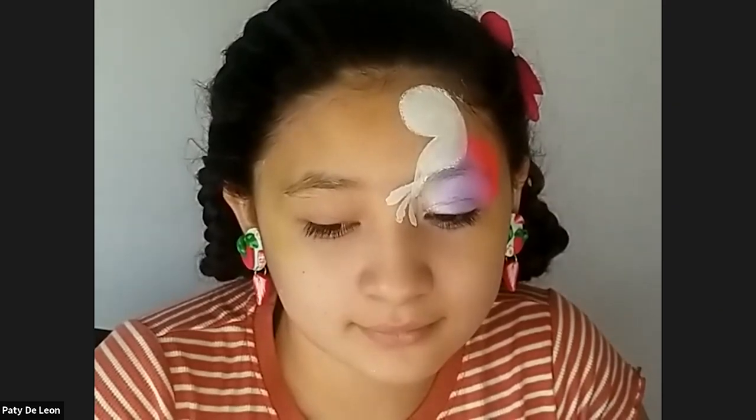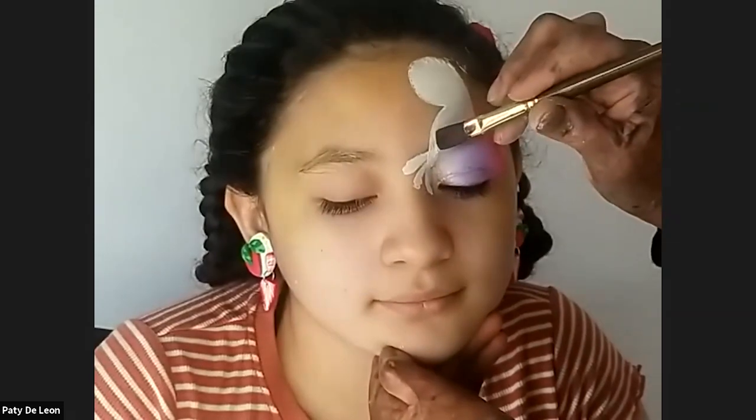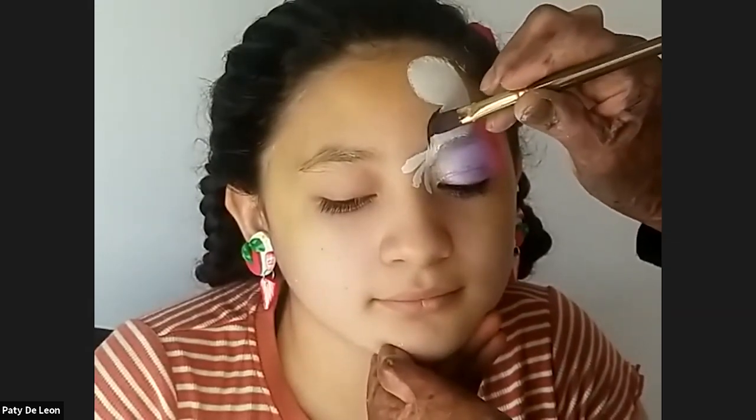Okay, here's the feather. And the feather is going right here.